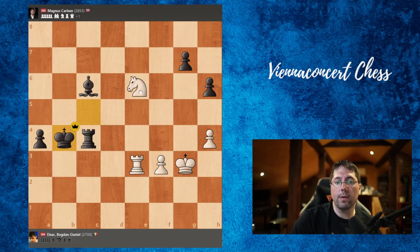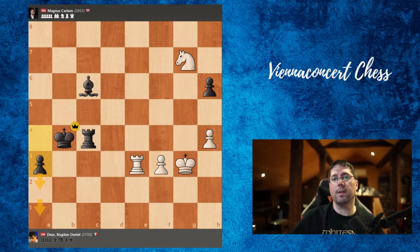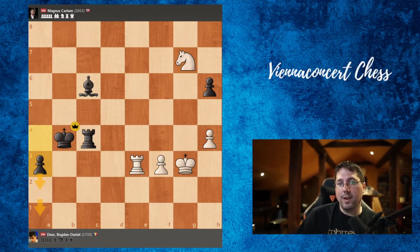The game could have continued, like if we take this pawn. Maybe you think this pawn is dangerous, but after a3, there is no way of stopping this pawn, and black would win this game. Yes, very nice game. Again, we can learn a lot from the former world champion, but certainly the best current chess player in the world. So, a masterpiece again by Carlsen.